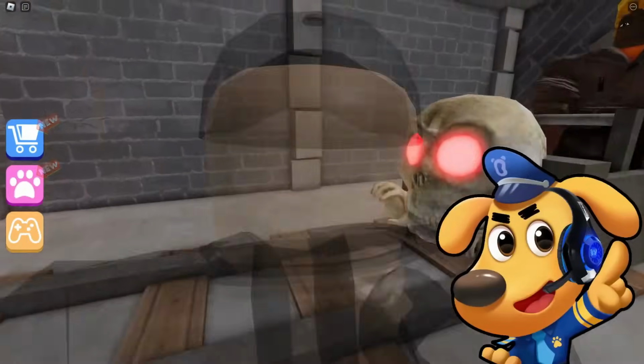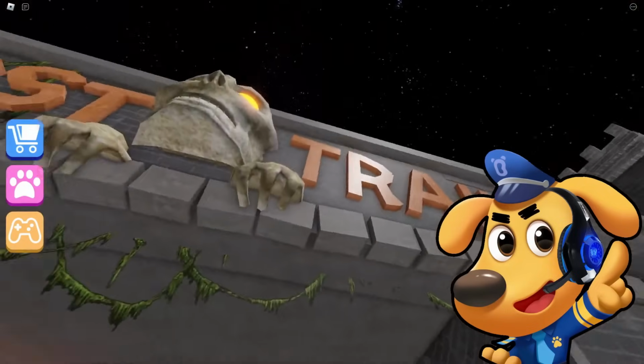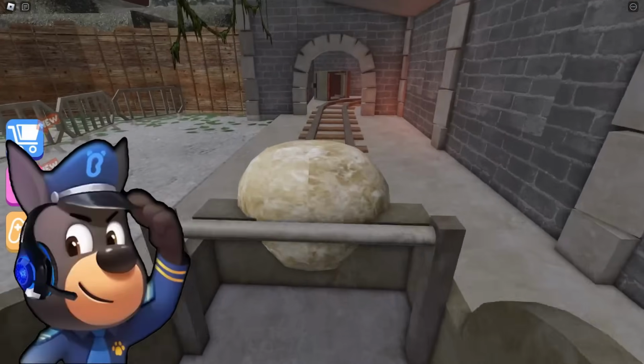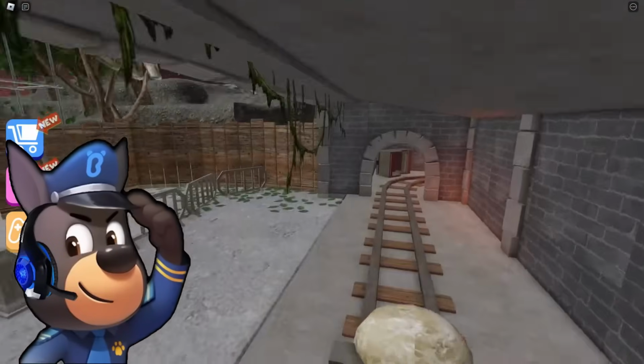Together with my loyal partner, Sheriff Dobie, we will tell you about the most beautiful and challenging mode in Roblox. Escape the Carnival of Terror Obby. This mode is simply incredible. You enter a mysterious and eerie carnival full of dangers and unexpected twists.